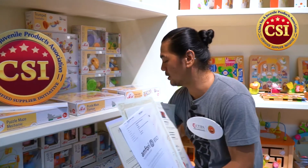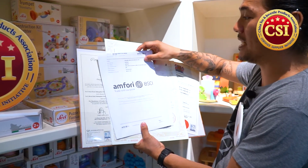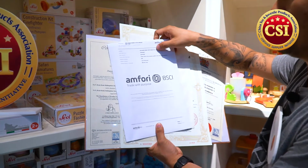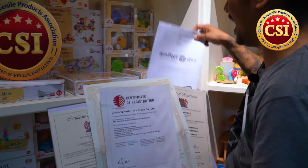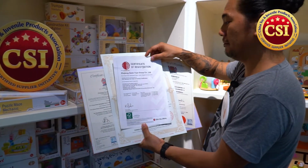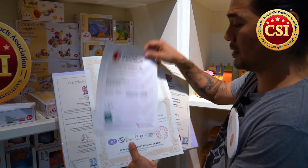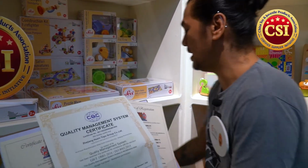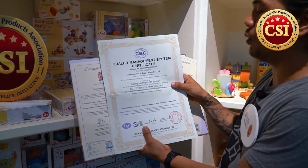And then I want to share this one too. Of course, this one is from the BSCI. It means that Hexin Toys Group Co Limited is actually compliant with the BSCI. This is more about the employees' welfare. Now, they also have the FSC standard certificate. There you go, the FSC. They also have, this one is their ISO 9001 certification.